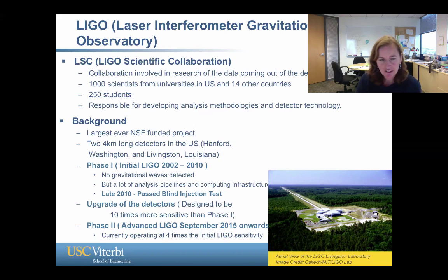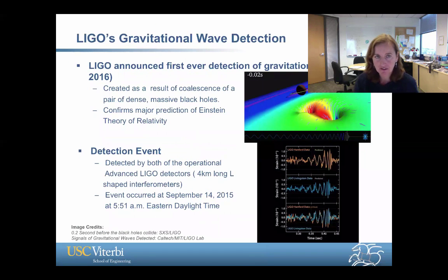And then the detector was upgraded to be much more sensitive. Right now it's 4 times as sensitive as it was before, and the idea is to make it even more sensitive than that. We started collecting data in September of last year, and then after a lot of analysis of the data, they finally announced the detection of the first gravitational wave in February of 2016.